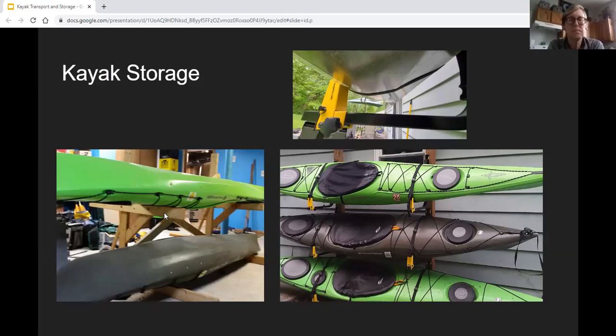So this was my original storage system, which if it sits here long-term, it will kind of put pressure on different spots of the boat. You'll see little indents from sitting on the 2x4s. On the right here, these are the Suspens racks, which has that webbing there to hold it and create it a little bit better.